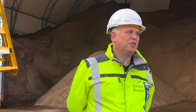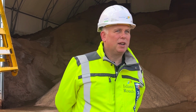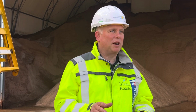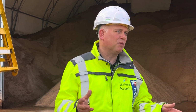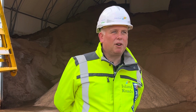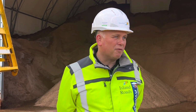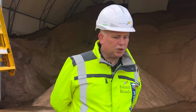In terms of the roads that we treat, that was determined back before the PFI contract. It's not practical to treat every road on the island. I don't think any county would have the resource for that. To give you a rough example, the national average is around about 35% of your network. We do 43, so we're slightly above the national average.